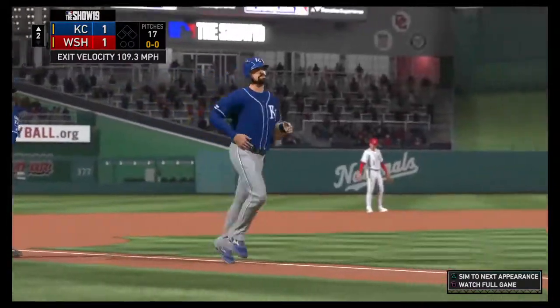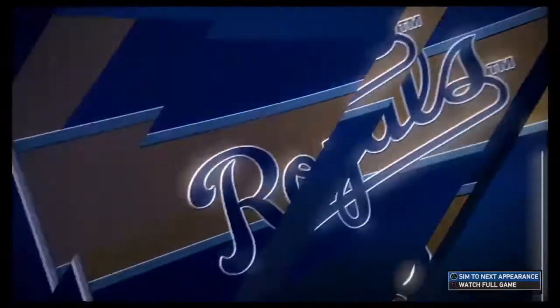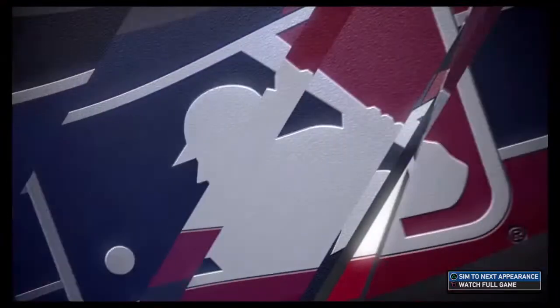So it's a solo shot to dead center. Home run number 3 here in the early going. And with it, the Royals are back to even at 1 apiece.